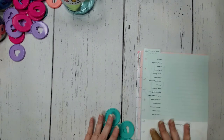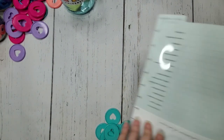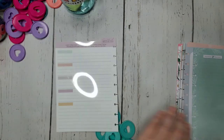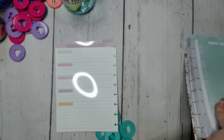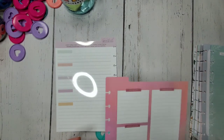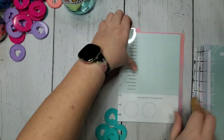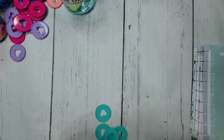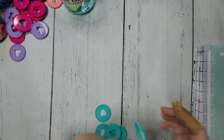Now, let's see if this will work or if I have too much paper here. So, this would be, theoretically, our front cover. I mean, if you have a cover you want to use to do this, go right ahead. I only have so many covers, and I don't use these, so this seemed like a good idea to me. Alright, I'm going to put them together, and line them up and pop in some discs.